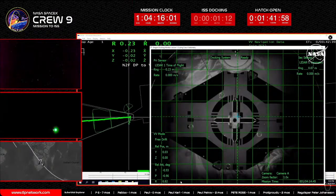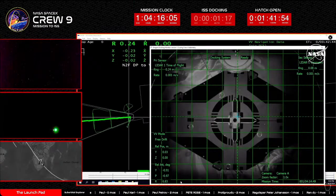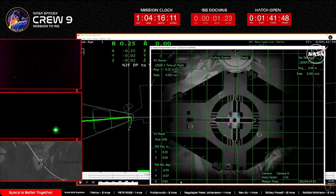Again, Crew 9 arriving at the International Space Station as the station and Dragon were flying about 265 statute miles over Botswana, 4:30 p.m. Central Time, 5:30 p.m. Eastern Time.